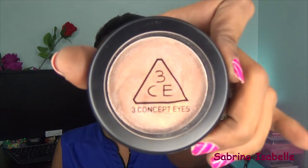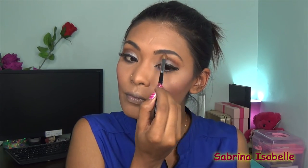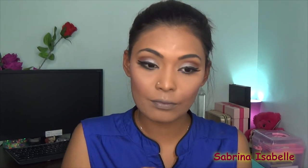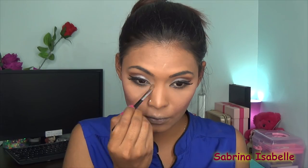And then for highlighter, I'll be going in with my 3CE in the shade Bling Peach, and I'm using my Morphe M501 highlighter brush, and I'm just highlighting my cheekbone. Then to highlight my brow bone and the inner corner of my eyes, I'm going in with Essence Chilli Vanilla. It's a very nice soft matte white shade, so I'm just using it to highlight my brow bone and the inner corner of my eyes to give a very nice look.